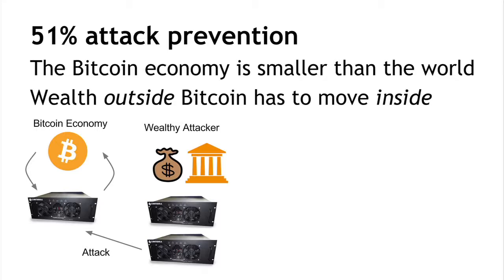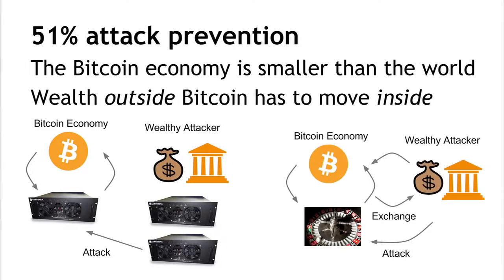Now, all of their wealth is outside the system, and they're able to acquire this mining resources, and then they can use it to attack the Bitcoin economy. Now, if mining were based on the coins that were inside the network, then a wealthy attacker wouldn't be able to go outside the network and find more mining power.